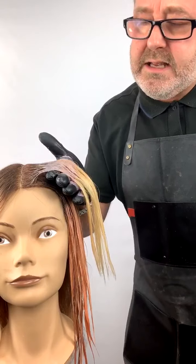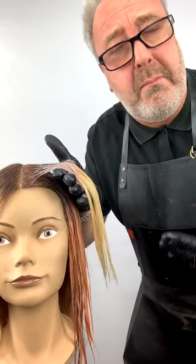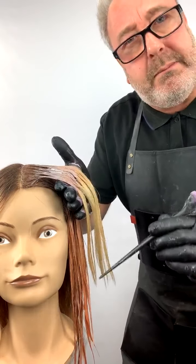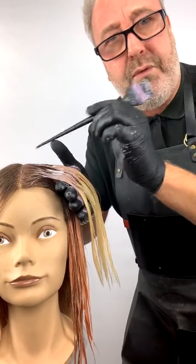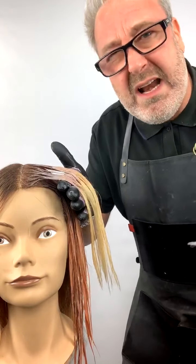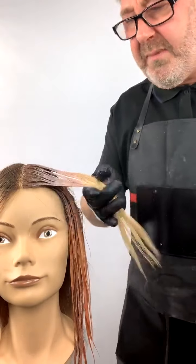Also, if you've got different areas that are lifted differently, if you maybe got some old colour that you're trying to battle through, and you've created a slightly orangey mid-shaft, and it's a little bit more of a gold on the mid-shaft and ends, we'll have to use maybe 3 different toners anyway. So for most toning, we very rarely nowadays tend to use just one toner. I think it's typically always 2 to 3 toners. Would you guys agree with that a little bit?